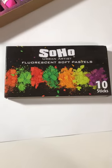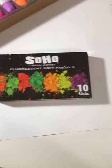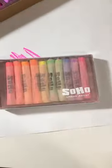I did buy a new set of pastels from Soho. I have no idea what these look like, but I hope to find out soon. Let's see, let me show you some of these. Yes, they look like they have been beat up, but I'm pretty sure the colors will still work.